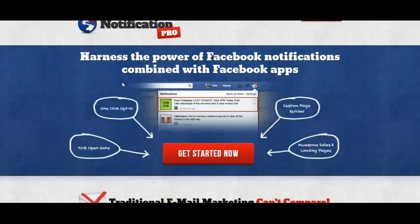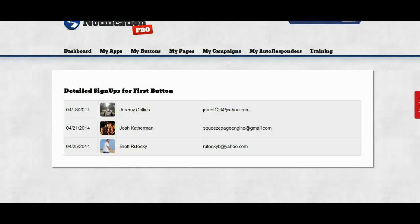And as you can see, I have been signed up for that list, and I have been redirected to the Notification Pro website. Now let's go back to Notification Pro and have a look at the button. So here I am back on Notification Pro. I'm viewing the sign-ups for my test button, and you can see there I am right there, having signed up. So let's go and send a test campaign to myself, and I can show you how that works.